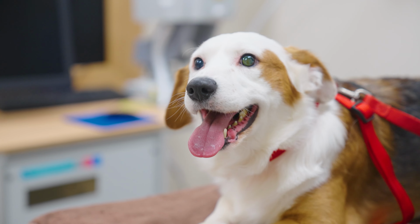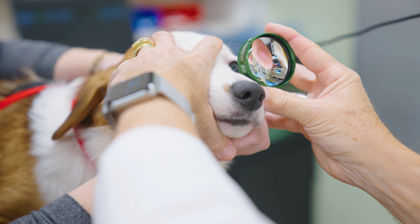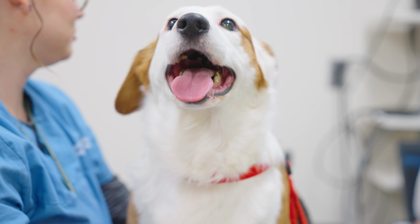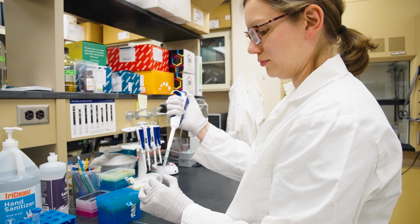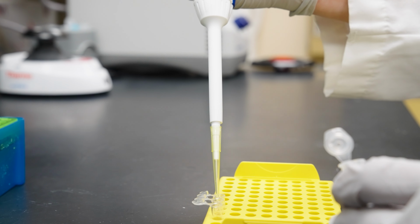completely blind. PRA, or progressive retinal atrophy, is progressive inherited loss of vision that the affected dogs get, and it's a group of conditions rather than one condition, but all leading to the eventual blindness in the affected dogs. The genes that cause PRA in dogs are very similar or identical in many cases to the genes that cause retinitis pigmentosa in people. The retinitis pigmentosa that we're working on is caused by mutations in a gene called CNGB1.